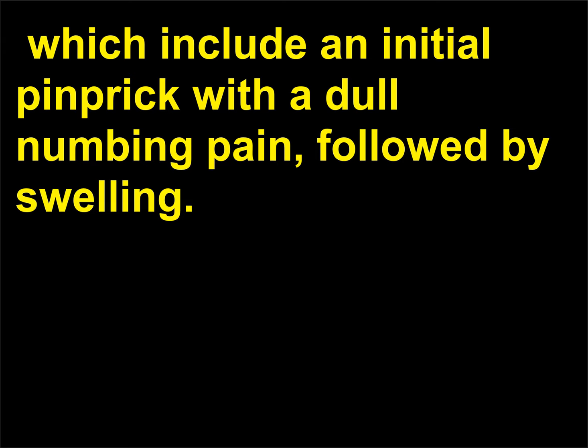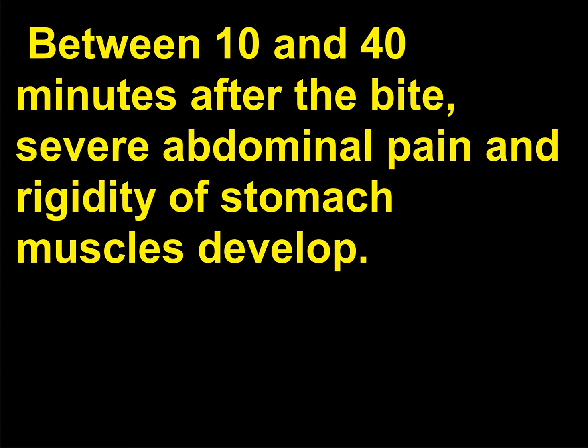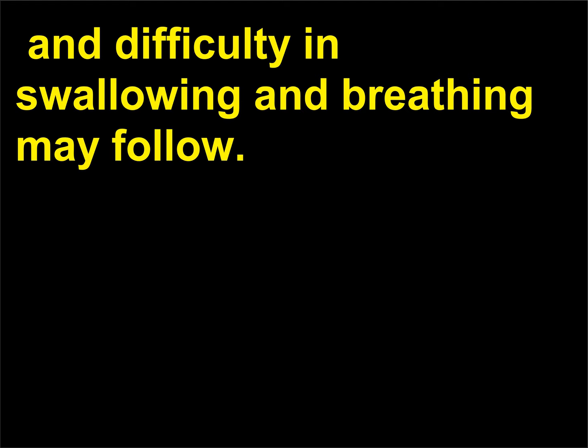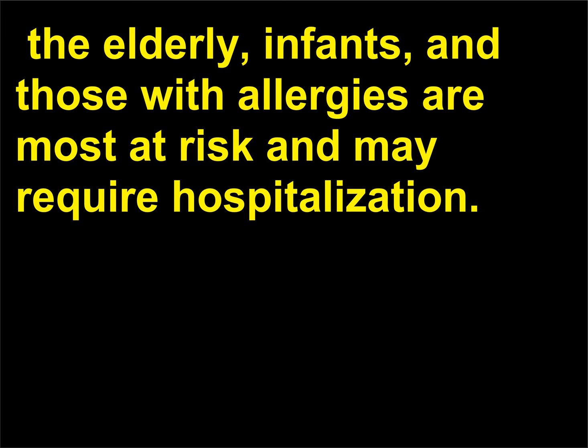An ice cube may be placed over the bite to relieve pain. Between 10 and 40 minutes after the bite, severe abdominal pain and rigidity of stomach muscles develop. Muscle spasms in the extremities, ascending paralysis, and difficulty in swallowing and breathing may follow. The mortality rate is less than 1%. But anyone who has been bitten should see a doctor. The elderly, infants, and those with allergies are most at risk and may require hospitalization.